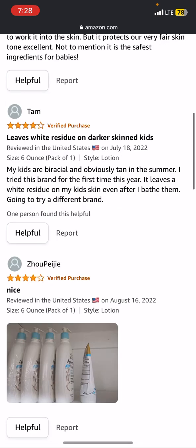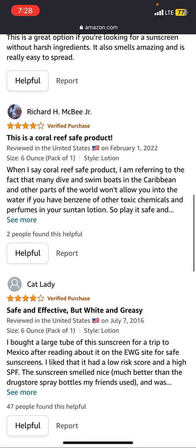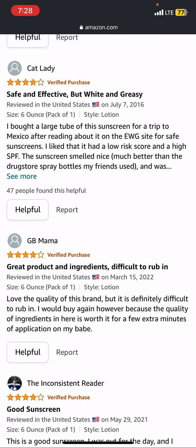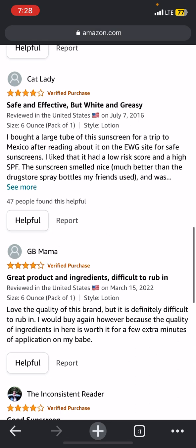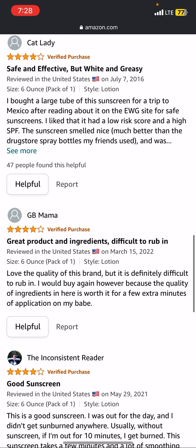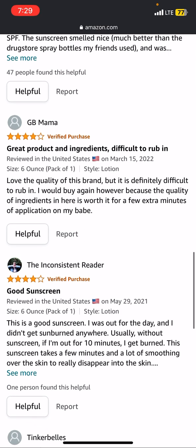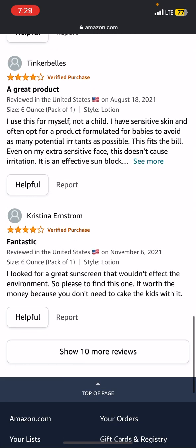Okay, I'm coming. This is something I'm looking for. People found this useful. Now exactly. See this point now. Safe and effective, but white and greasy. I bought a large tube of this sunscreen for a trip to Mexico. After reading about it on the EWG site for safe sunscreens, I like that it had a low blah blah blah. Look underneath it, you see 47 people actually found this useful.